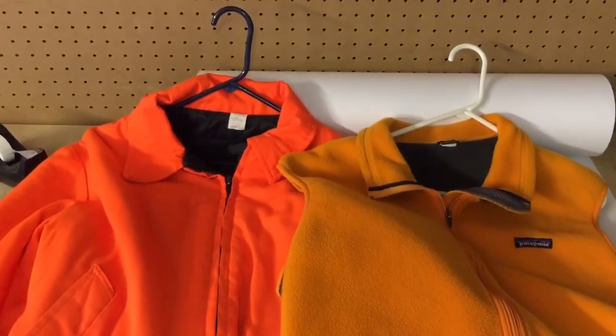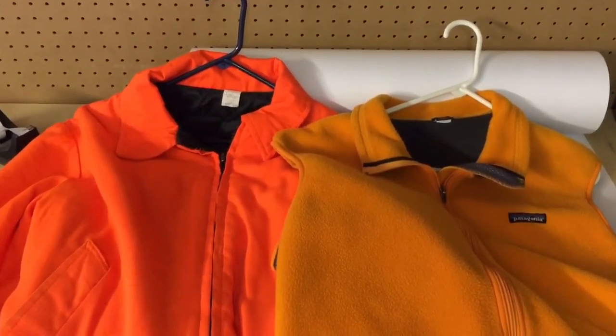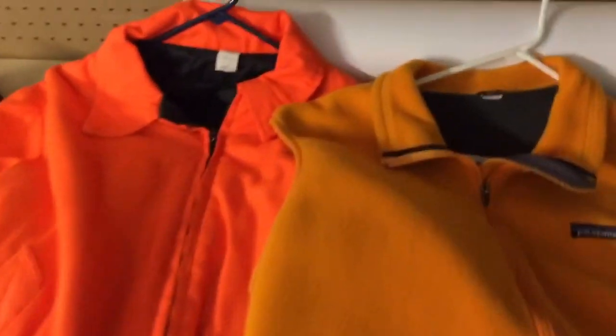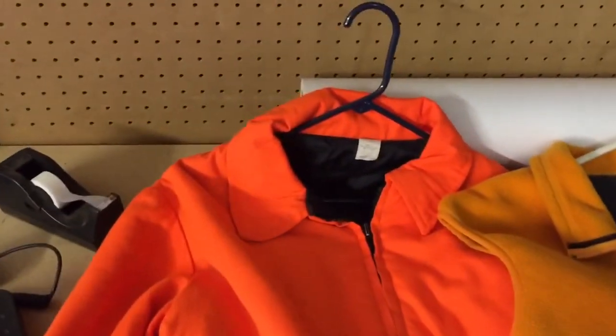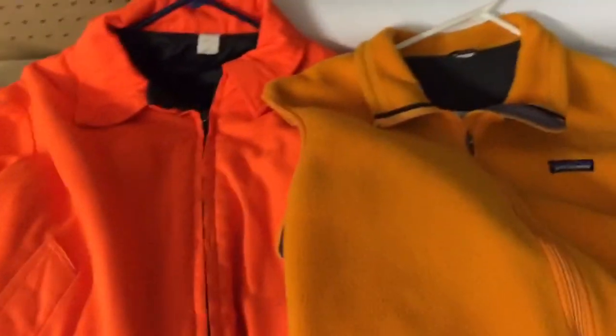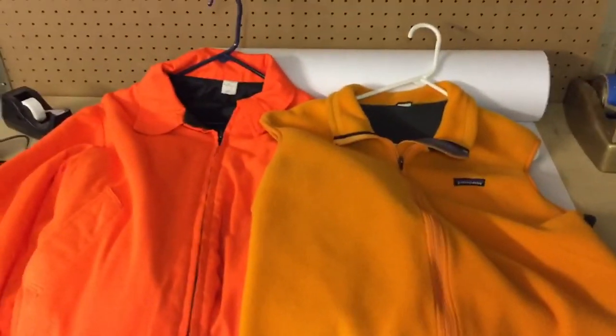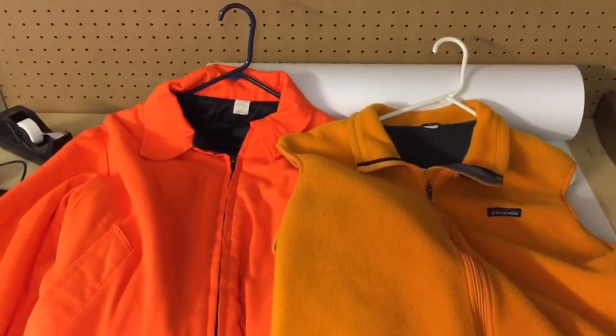So there's a new outfit out there buying for overseas customers. Now the Patagonia jacket sold for $40, and the blaze orange hunting coat sold for $30. And these are just $3, $4 items at garage sales. I've had them actually quite a while though, probably since last fall.